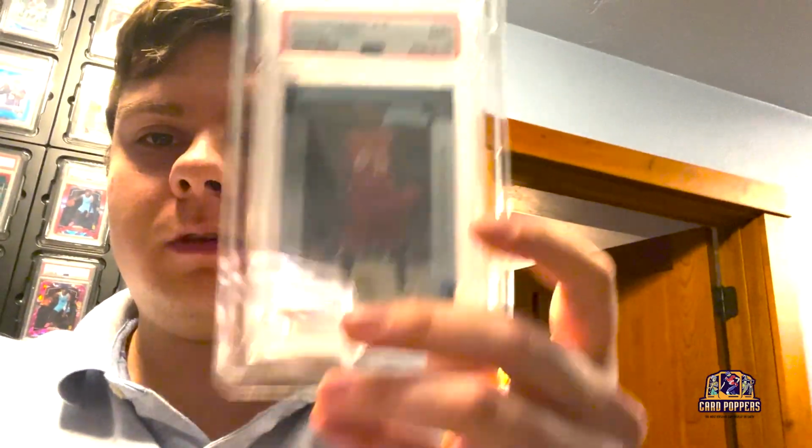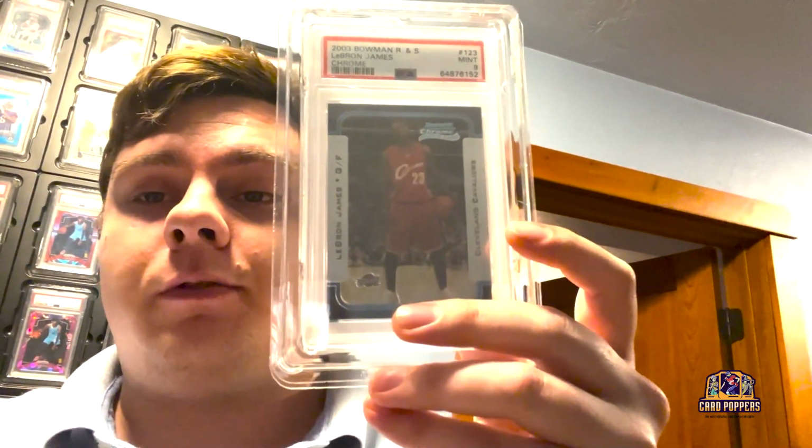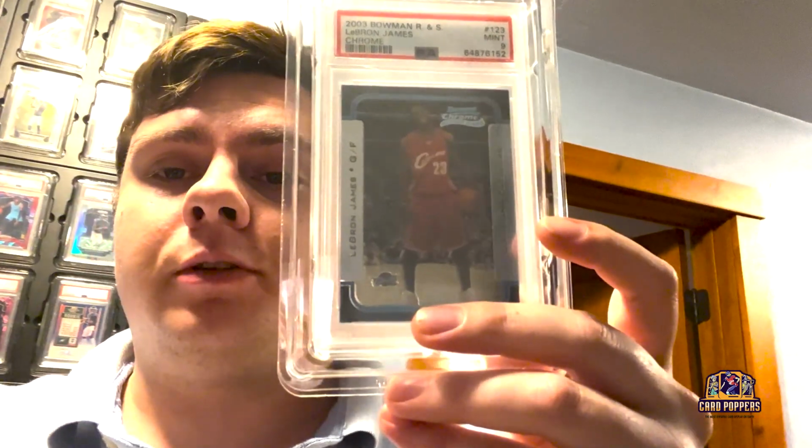If he's not the best player of all time, he's definitely in the top 2. I think it's him and Jordan. They played in different eras, so it's hard to really compare both of them. But I think if he's not the best player, he's definitely number 2. I don't know if you could argue he's number 3. I think he's definitely number 2 for sure.